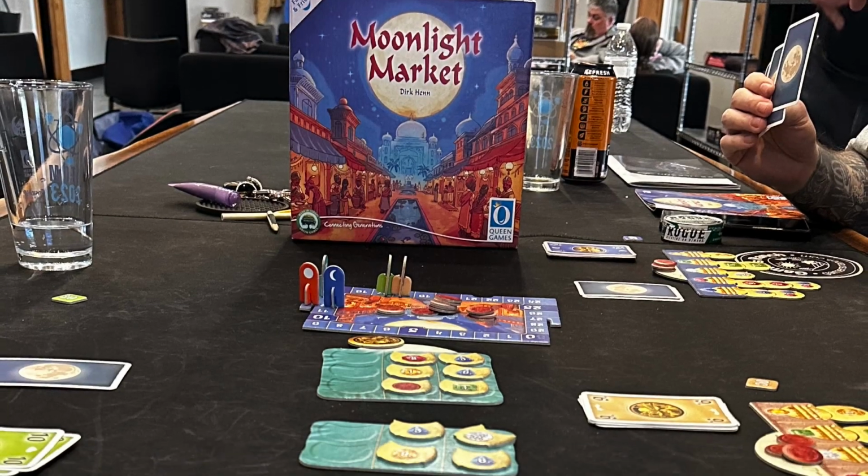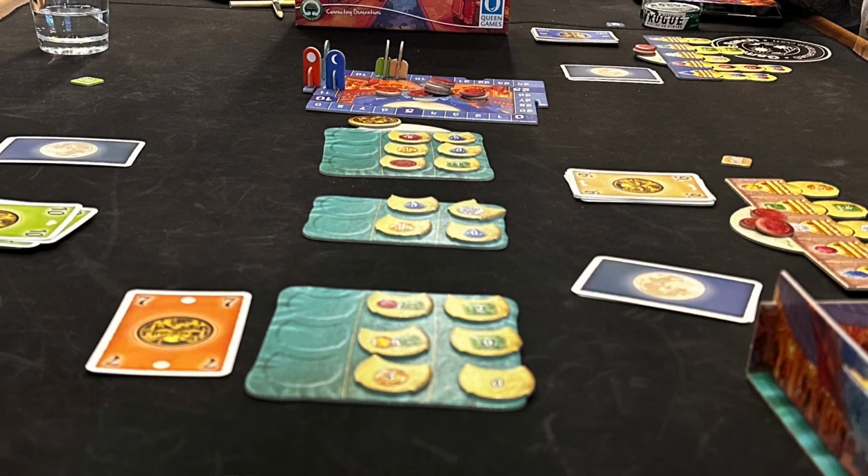So next I'm going to talk about some of the games that I played from Queen's Games, which I played several of. The first game that I played from Queen's Games is Moonlight Market. In Moonlight Market, you are bidding to draft jewels that you are going to be making necklaces with. The kicker is you can only have 3 jewels in each of your necklace.